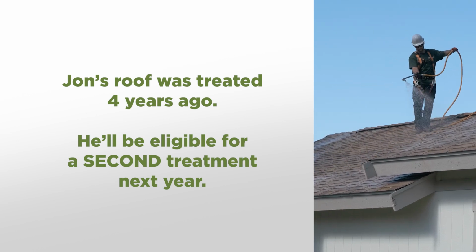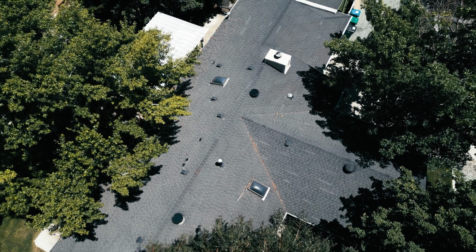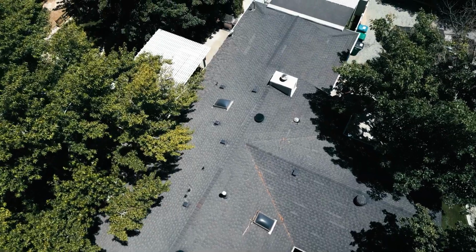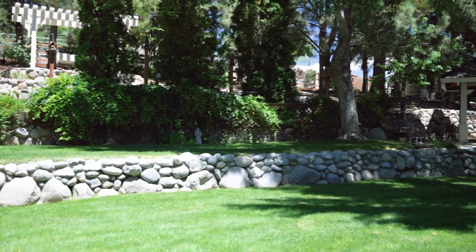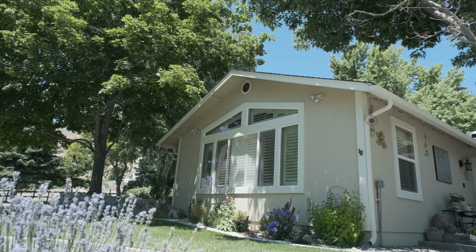It was looking kind of old and maybe faded a little bit. Now it kind of looks new. I think the biggest concern I had was whether it was going to leave any overspray on anything or stain my gutters or harm my vegetation. It's pretty green around here. I kind of like to keep it that way, and it didn't do a thing to anything. So I was happy with that.